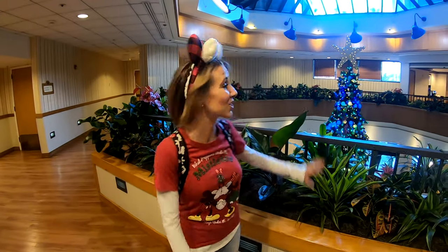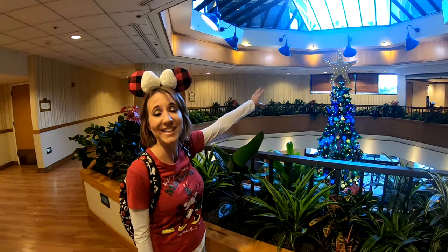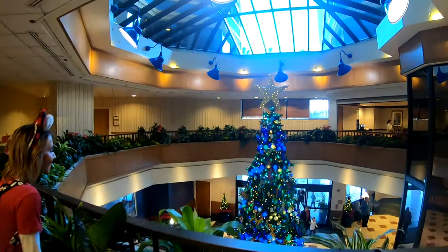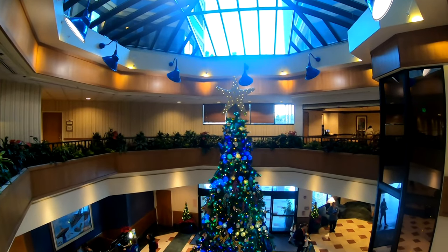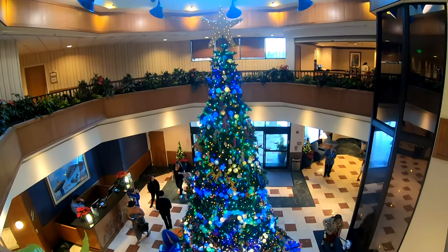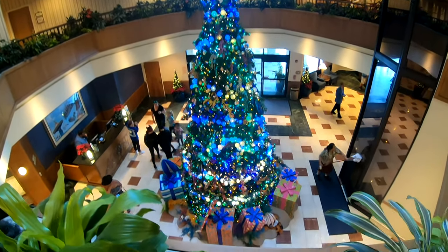We've come upstairs so that we can show you the top of the Christmas tree and look down so you can get a really perfect view of it. That is so cute. Well, on this side it's cute too, it's different.